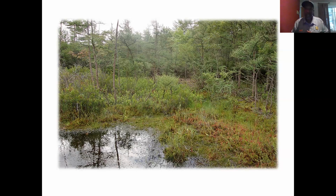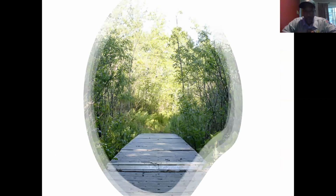Some of the uniqueness about the bog is the fact that you're walking on water. There's a mat of sphagnum moss, and we lay a boardwalk on top of that mat of sphagnum moss. And underneath that two or three feet of thick sphagnum moss is anywhere from 30 to 40 feet of water. Now it's stagnant water because the moss is growing over it.